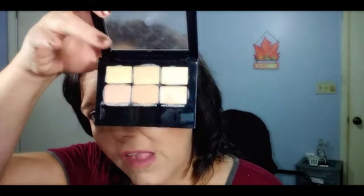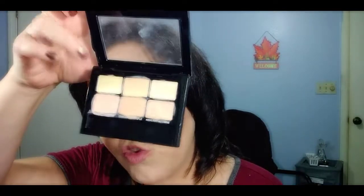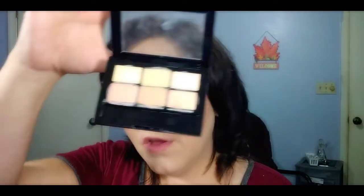And you get correctors, concealers, and highlights, all 3. You get 2 shades of each. On the corrector side, you have a yellow and then a peach. In the concealer side, you have a lighter toned shade and then a more medium tone. On the highlight, you have a more matte highlight, and then a shimmery highlight as well. So, you do have all 3 of those, or all 6 of those shades, rather.